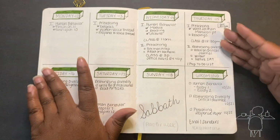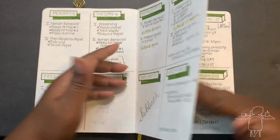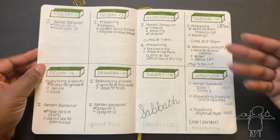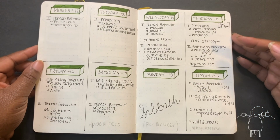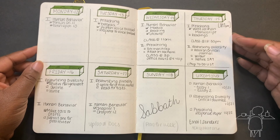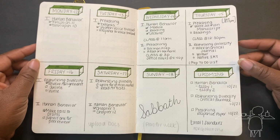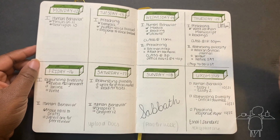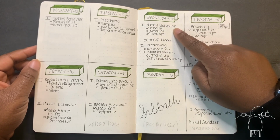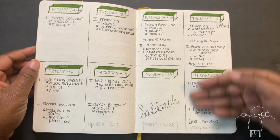Anyways, so as you can see, this week looks a little bit different. I was doing shadow boxes, and then this week I decided to just try a regular box. I'm not 100% sure I like how these boxes look. It could just be how I created the boxes, but I wasn't the biggest fan of them. Anyhow, in this system, it's a similar thing. I used Roman numerals for when things were due, added the class time in, added an upcoming.